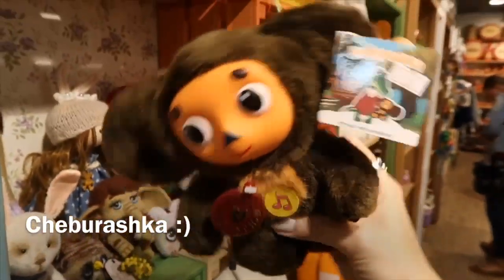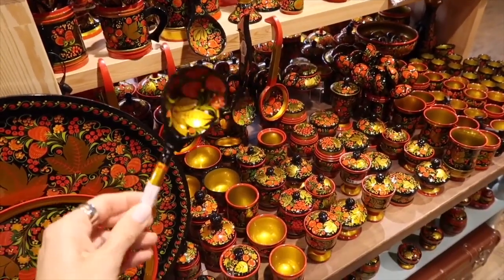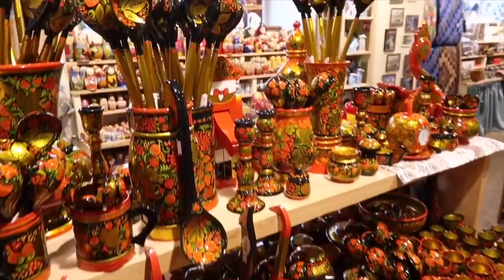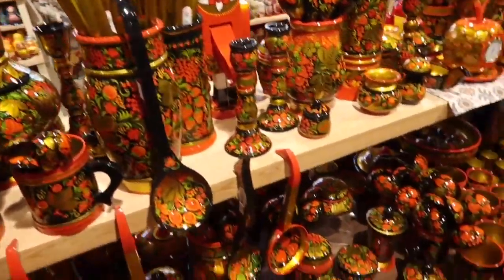Машей. This one is from a traditional Russian cartoon. It's unique, authentic for our country. The technique has been used since the 17th century. Wow.